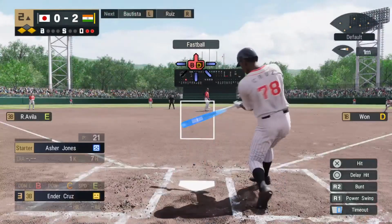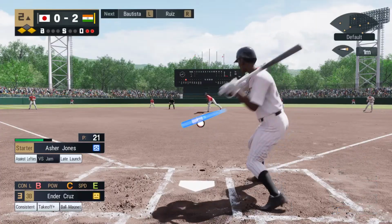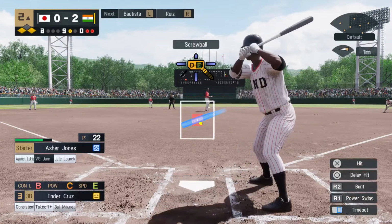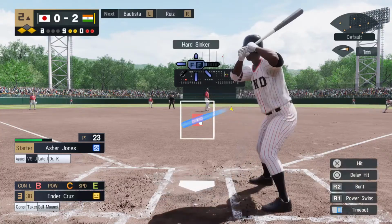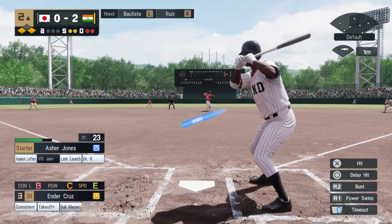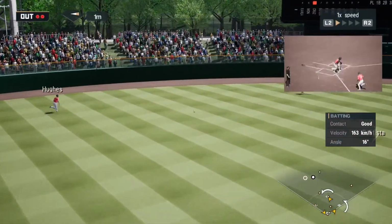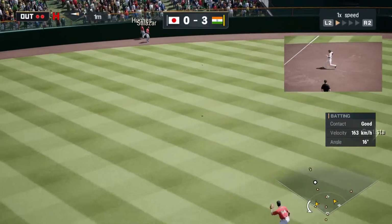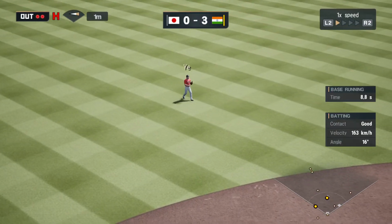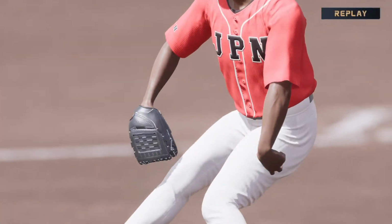Now up is their third batter, Ender Cruz. Japan have given up 2 runs in the inning. So they've let their opponent take the first lead and have allowed runners to get in scoring position here. Gets his bat on it. Takes a bounce for a base hit. The runner on first, round second, going for third. And the hitter makes it to second. It's 3-0.